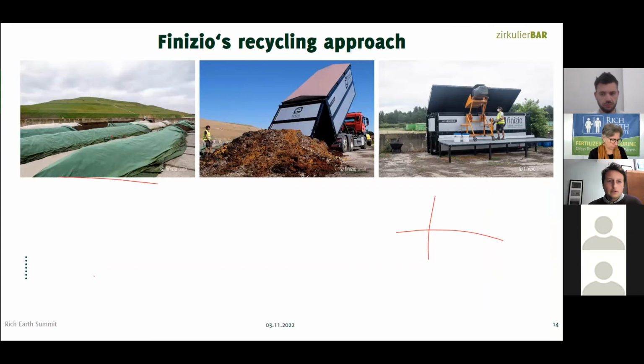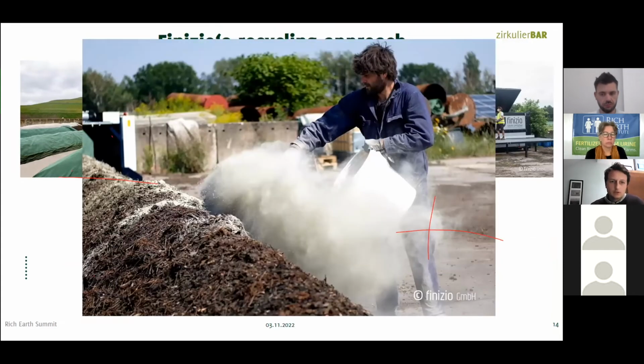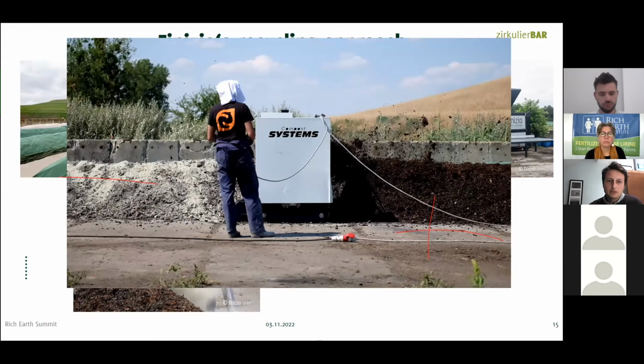And this contains a lot of bulk material. Here you see clay minerals, which are added and which then need to be mixed. In the next step, here you see the mixer. For the first days, each batch needs to be mixed every day, actually, because it develops a lot of heat also. And then after 6 to 8 weeks, the compost is ready, it's stabilized, you can store it or you can apply it to the field.